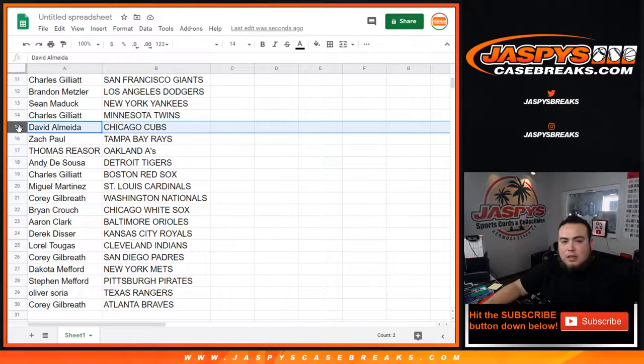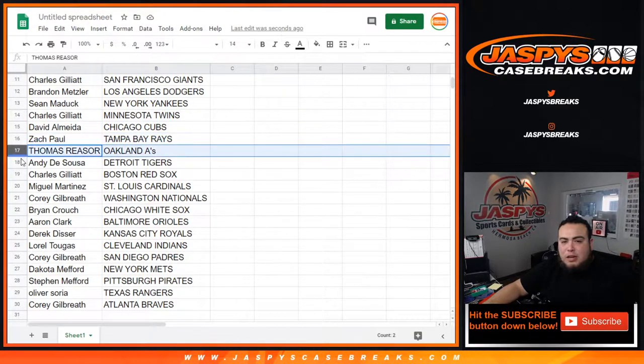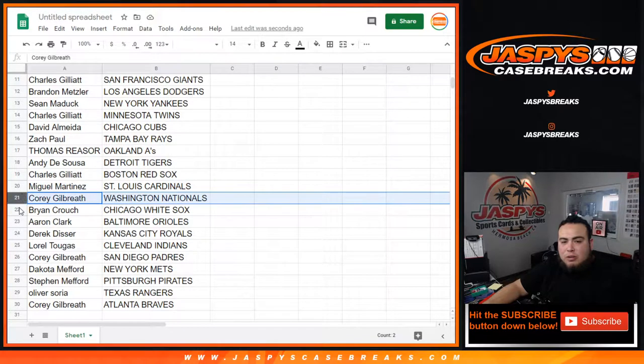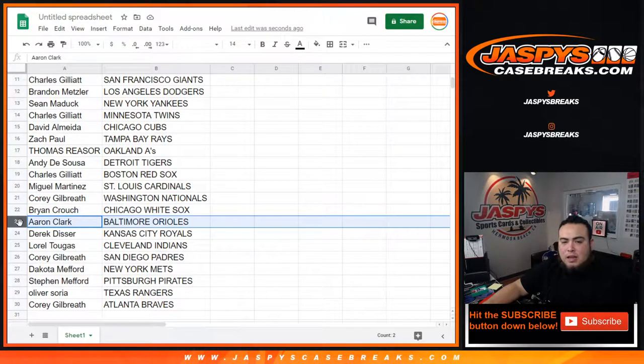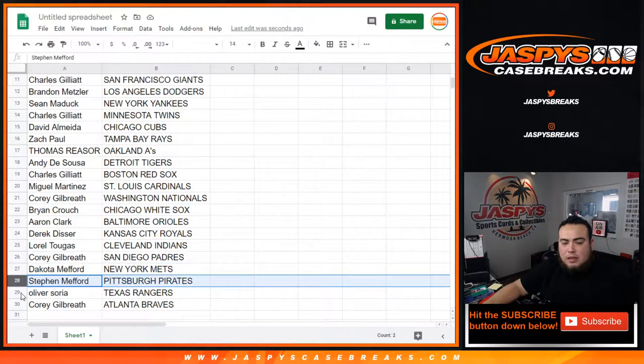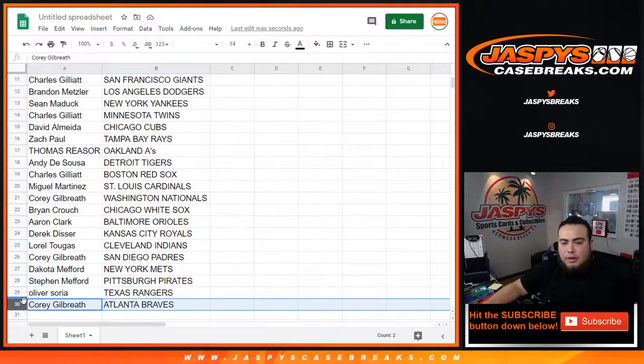Charles with the Twins. David with the Cubs. Zach Paul with the Rays. Thomas with the A's. Andy with the Tigers. Charles, you have the Red Sox. Miguel with the Cardinals. Corey with the Nationals. Brian Crouch, you have the White Sox. Aaron Clark with the Orioles. Derek, you have the Royals. Laurel with the Indians. Corey with the Padres. Dakota with the Mets. Steven with the Pirates. Oliver with the Rangers. And Corey with the Atlanta Braves.